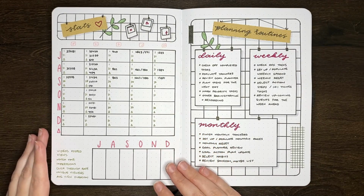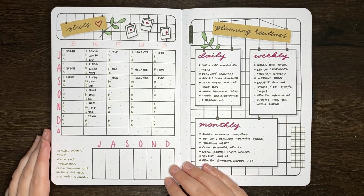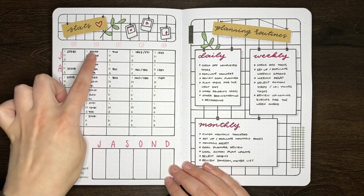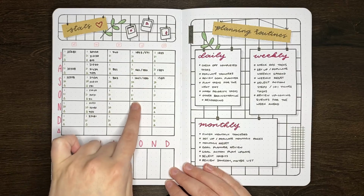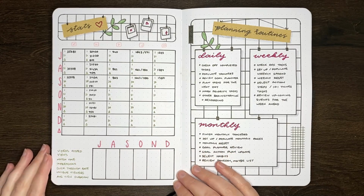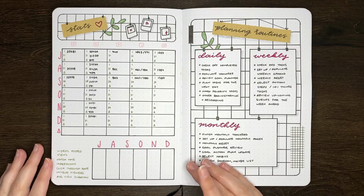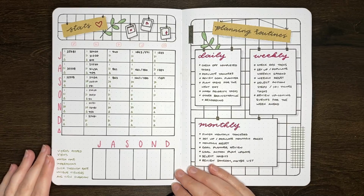We have my monthly stats page, and by this I mean stats for different social media platforms. So Instagram, my main YouTube channel, my vlog channel, my Facebook page and group, and Pinterest. Down the bottom here I also had a space to write in some more information for my YouTube channel in particular, but as you can see, it didn't really get filled in.